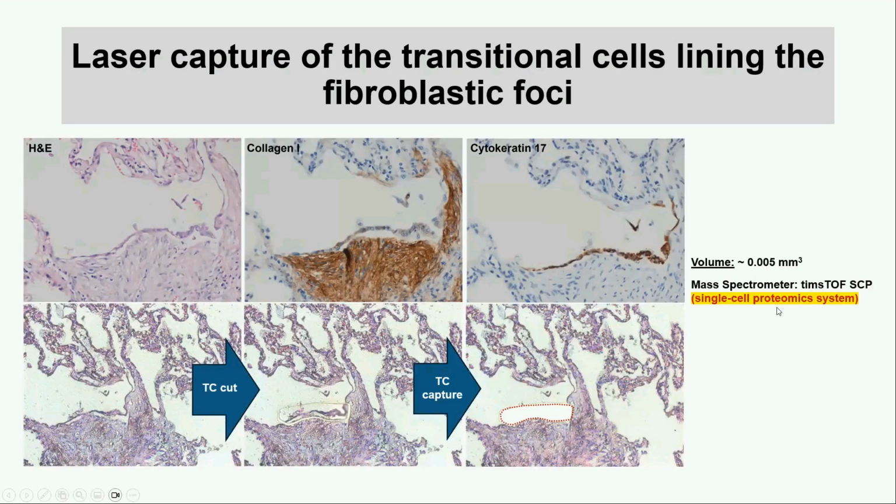And this time in Colorado, we're using the timsTOF SCP. SCP stands for single cell proteomic system. So this is a top of the line mass spec instrument with single cell capacity. We wanted to test how many proteins we can detect with this volume. And the answer was 4,900 proteins, which is really, really impressive. However, we're working on modifying my protocol to make this better.